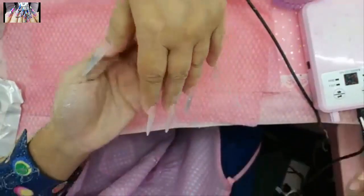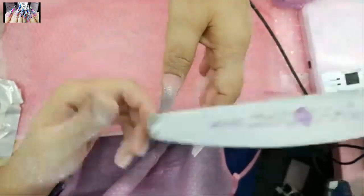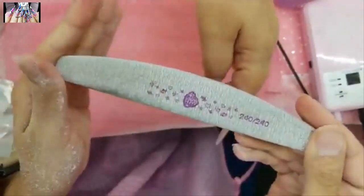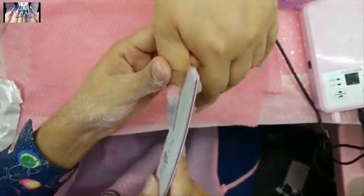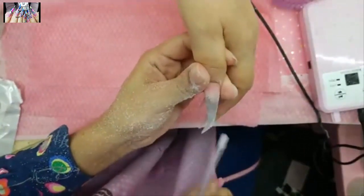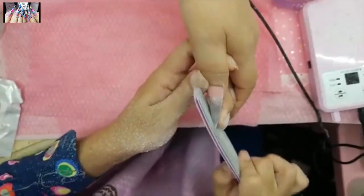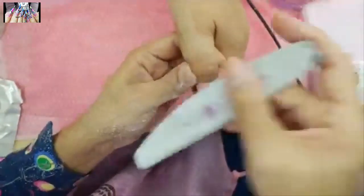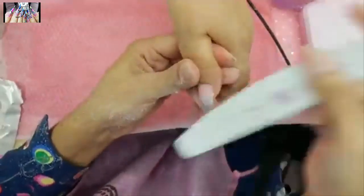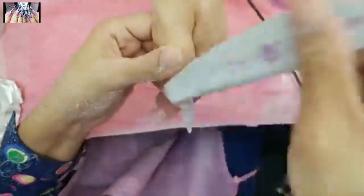Beautiful. Rosen Coronado. I'm going to use a 240 grit file, and I really like to use this just to touch up the shape and smooth everything out and make it really even and seamless. You don't have to use a 240 grit file, and I don't most of the time, but because it's my mom and she's super picky and I want to do the best job possible, I just like to go in really lightly.